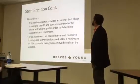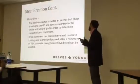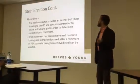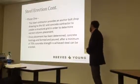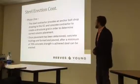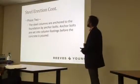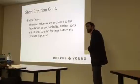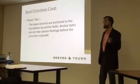So phase 1 is the steel contractor provides an anchor bolt shop drawing to the general contractor and the concrete contractor in order to determine the column placement. Once placement has been determined, the concrete footings are formed and poured. After a minimum of 70% concrete strength is achieved, steel can be erected. So phase 2 is where the steel columns are anchored to the foundation by anchor bolts, and the anchor bolts are formed into the foundation before the concrete is poured.